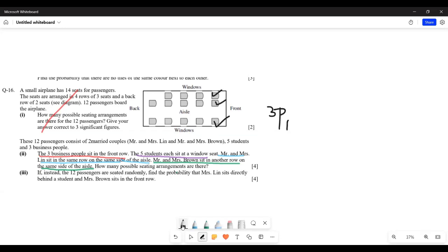And it says Mr. Lin sits directly behind a student. So let me just say that, for example, the student is sitting here and then Mr. Brown sits here. So this would be 2 factorial. No, in fact, it's not 2 factorial. The student has to be at the front and Mr. Brown has to be at the back. However, this has 5 possibilities because there are 5 students. So any one of those students is sitting over here. So that's going to be 5 or 5P1. So I'm going to multiply this with 5P1.